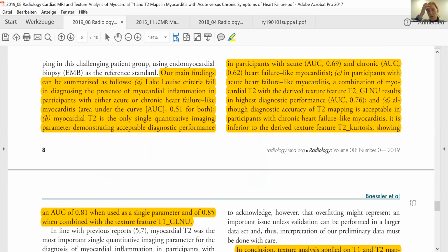And so the conclusion is actually that texture analysis might detect something you cannot appreciate visually, and you cannot appreciate by averaging values across the entire ventricle. Perhaps you get something which reflects this inflammation-induced heterogeneity.